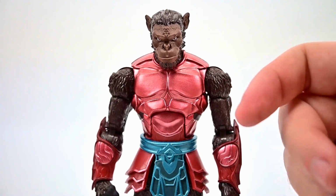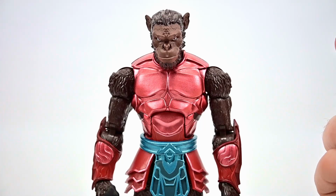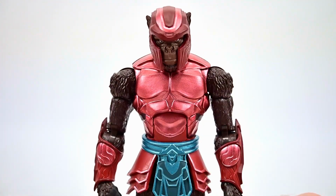Now accessory wise, he comes with the fist hands as well as the more open hands. Then weapon wise, first he comes with a helmet, so much like the Ravager, he comes with a helmet, you know, being a part of the army builder, so we have a helmet there.